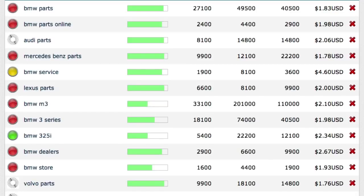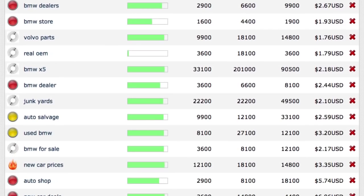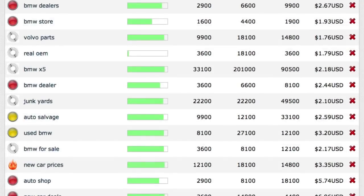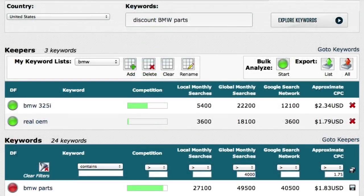Now we see that many of these are difficult to compete for. In fact, this fire icon means it's fiercely competitive. So we'll delete those, and we're left with two that are very good. We can search for a related phrase if we like, and go through this process again until we have the very best keywords to target.